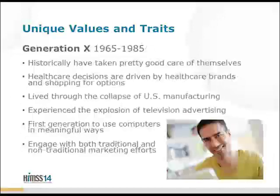So Generation X, that's really my generation. I would say I'm influenced heavily by online digital marketing, but I'm also still influenced by traditional marketing. I think our generation grew up during the MTV age and television, so TV ads growing up were definitely impactful, but as DVRs have come along, it's rare that I watch a TV commercial anymore. I still read magazines, I still read the newspaper, so I'm still influenced by some of those things.